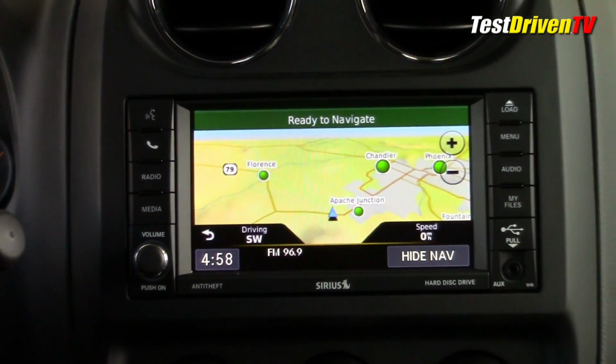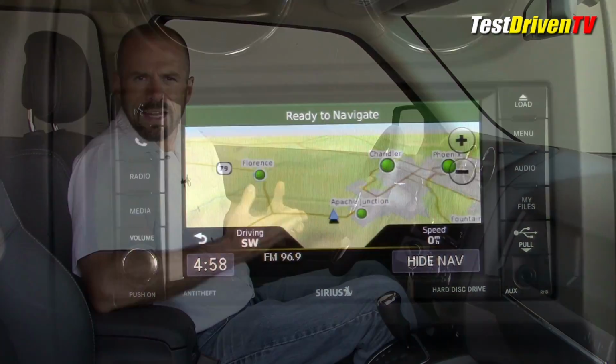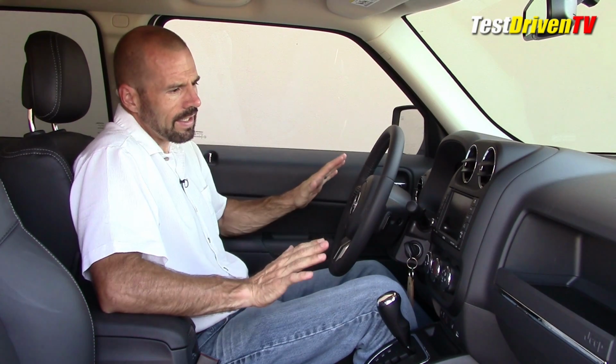Also, no backup camera, not even available at any price. And so that's something that's standard on a lot of competitors. And that's the rub here. A lot of the competitors out there now offer a lot of things standard. This doesn't even offer at any price as options. And so that's really something to consider if you're getting into the more expensive models. If you're in a less expensive base trim, probably not going to be an issue.